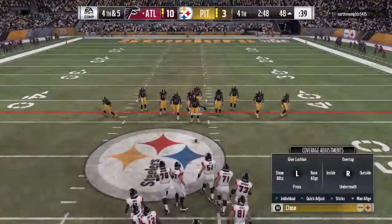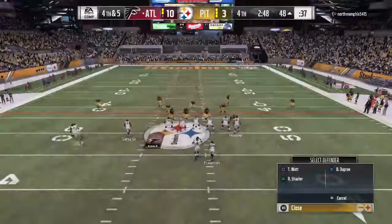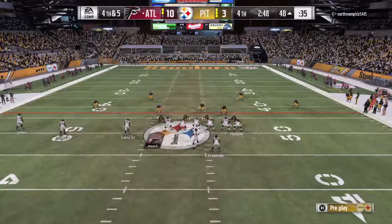This offense 2 for 2 converting on these thus far, so why not try again here on 4th down? They'll go for it.